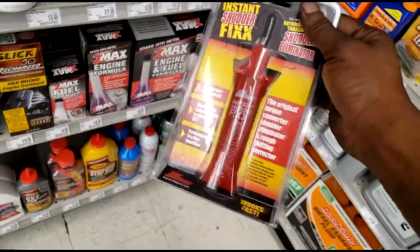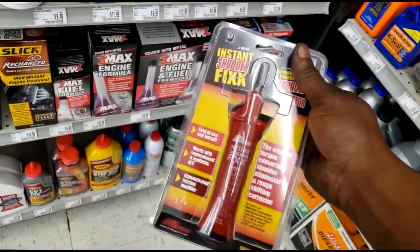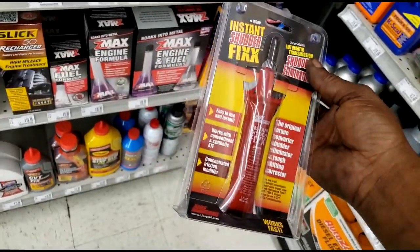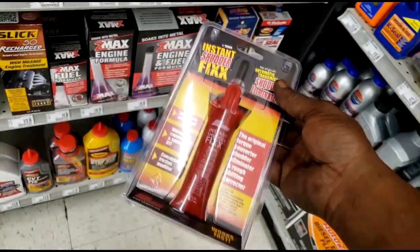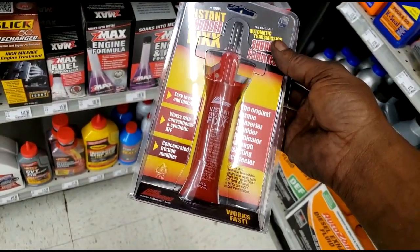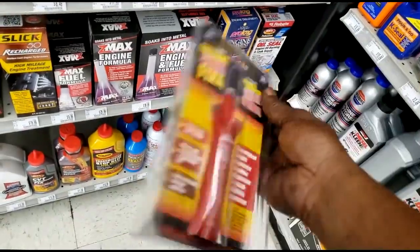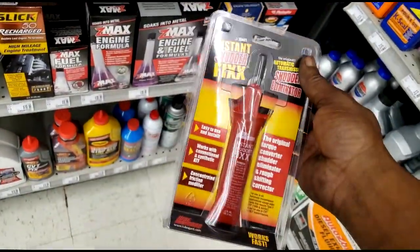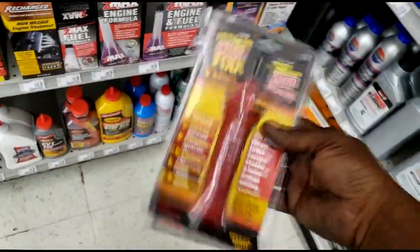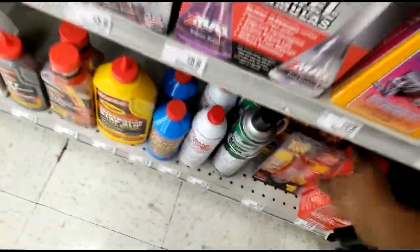But guys, if you have shutter, I can stand by this because I've put this in one car. The customer didn't have money for a torque converter, so she brought this to me and had me put it in. She could have put it in herself, but I ended up putting it in and test driving it. I think it bonds to the clutches in the converter. I don't know what it does, but I can speak on it. I don't speak on nothing until I have used it. I put this in a car one time, and the shutter went away temporarily. All this stuff is designed for temporary use, okay?